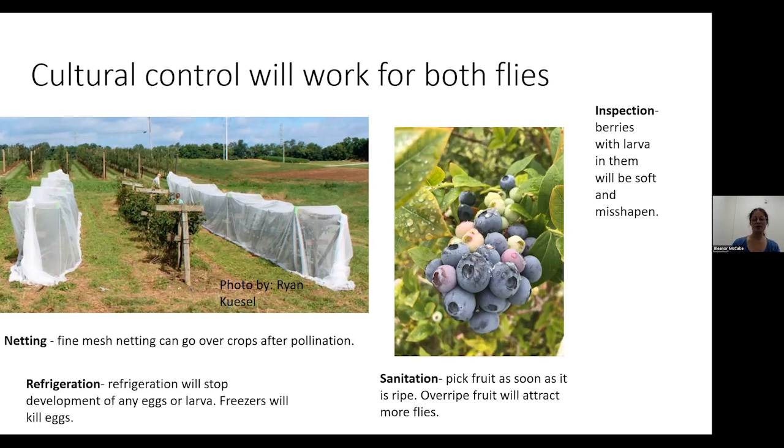Refrigeration. If you refrigerate the berries, it will stop any development of the eggs or larvae. However, once you remove them from refrigeration, they will continue growing. So if you want to actually kill the eggs and larvae, you can put them in the freezer if that's an option. And then finally, removal of wild hosts. A lot of my other work is on overwintering of spotted wing Drosophila, and I found that honeysuckle and pokeweed are two very important late season hosts in Kentucky. So removing those from your surrounding areas or from your wooded edge may help reduce the numbers of the spotted wing.